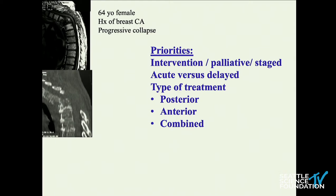This is a palliative approach. Would you do this acutely, like the next morning? And how would you get to T3? This T3 level is gone, so the patient is subluxed. So what would you do for this?